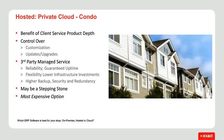So we see a lot of our customers looking at hosting as either a stepping stone to getting fully into the cloud, or as they upgrade and update servers, they're looking at, should I go out and buy a whole new level of servers, and do I really want to be in that business? Do I want to have somebody on staff that manages that, or do I really want to turn that over to someone else and focus on my own business? Since it is a third-party managed service, it can be a more expensive option, but it provides some predictable monthly payments, and it can be a good stepping stone away from either a client server or into a public cloud deployment.